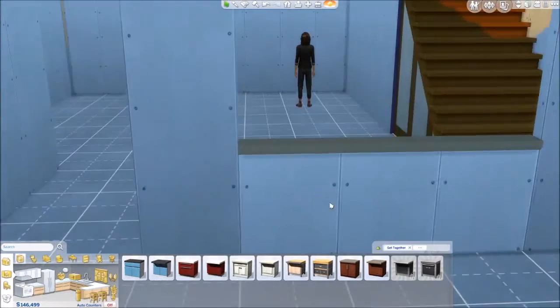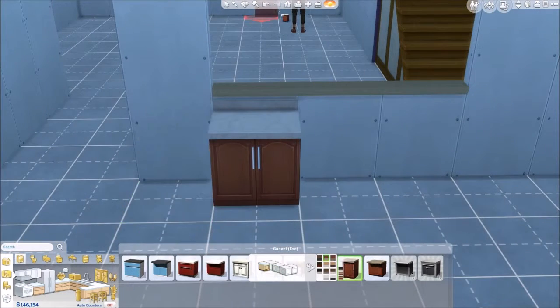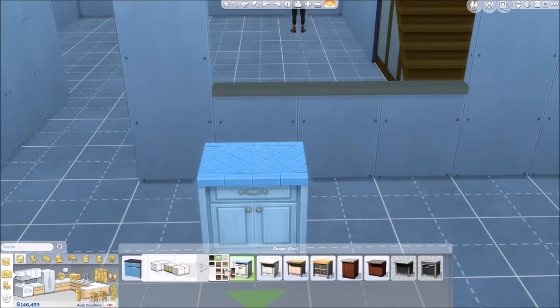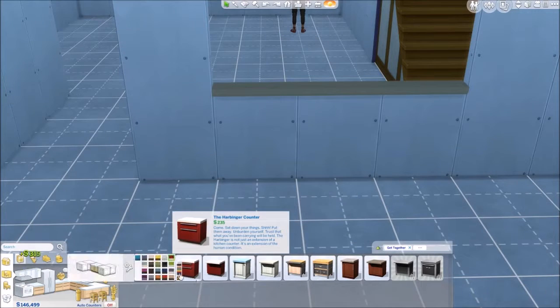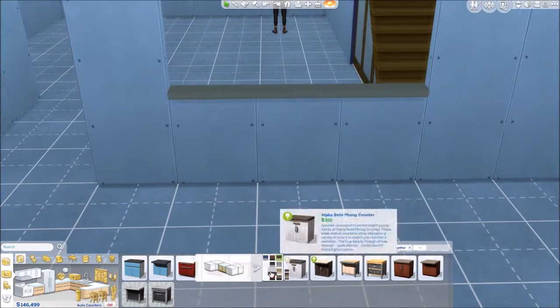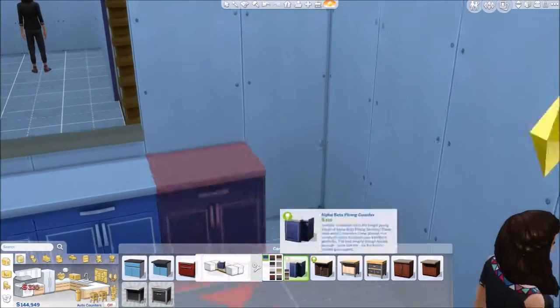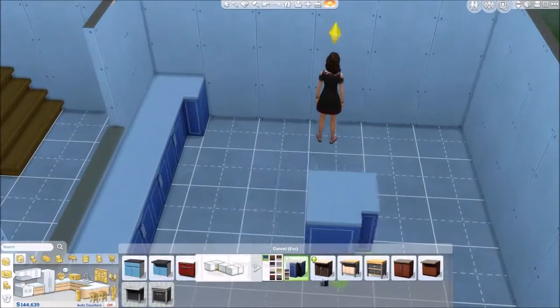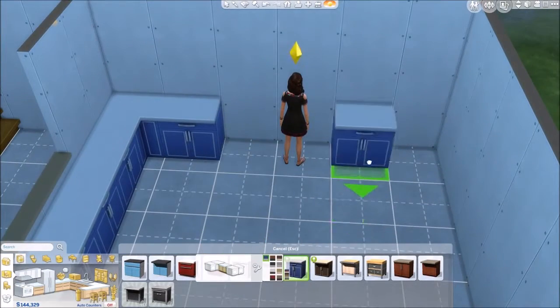So I did that, and then I was trying to figure out what countertop to use. I decided to go with the Cool Kitchen Stuff because of the color. I felt like the house needed to be colorful because bohemian architecture is really hippie and colorful and vibrant. So I chose this blue, and I also decided to make it a contrast, so I think I ended up putting orange wallpaper in the kitchen.